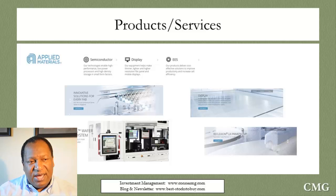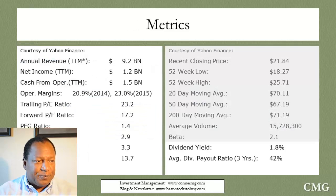There really isn't much to show here. Basically, we've got the Applied Materials logo, and we've got some photos of some silicon wafers, some thin solar panels, some equipment used for manufacturing integrated circuit chips. So a lot of high-tech, small, thin stuff, not too much to look at per se.